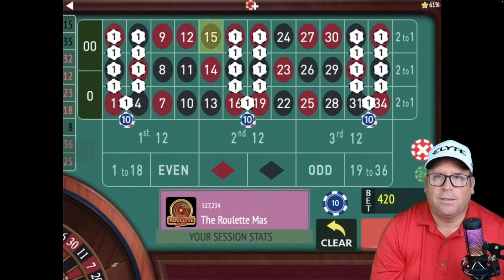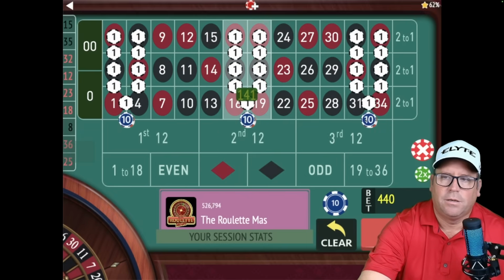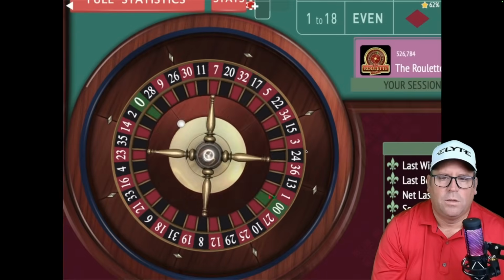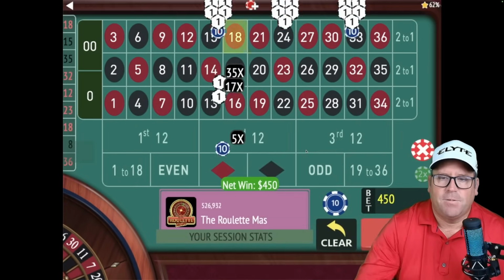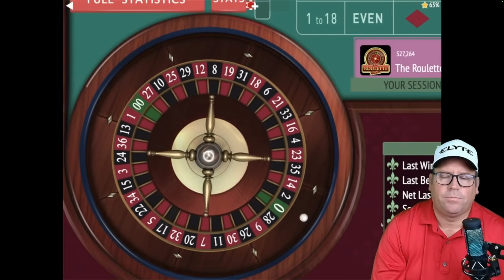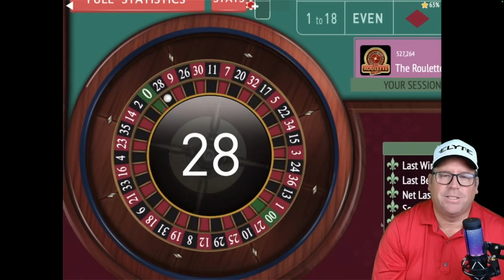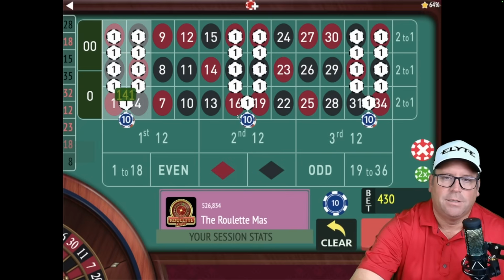That's a 15 black. We lost that, so then we'd have to add our unit back in. That brings us back up to 450 total bet. That's an 18 red. That's a 450 win. Okay, so we'll reduce the bets by 10. Okay, now we're at 420 total bet. I thought I was going to hit that 0 again, but it's still a loss with a 28, so we would have to increase by 10 again.